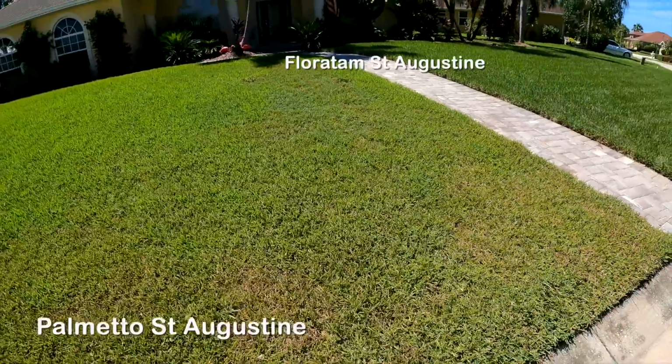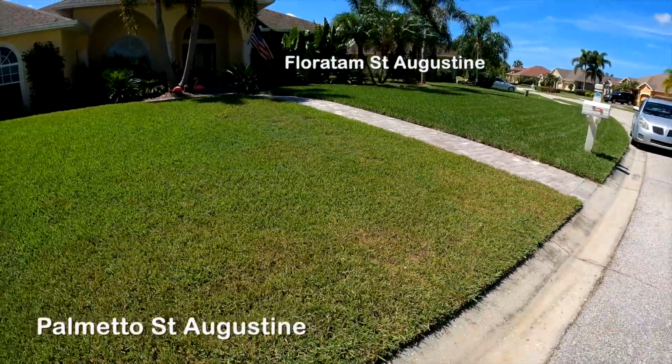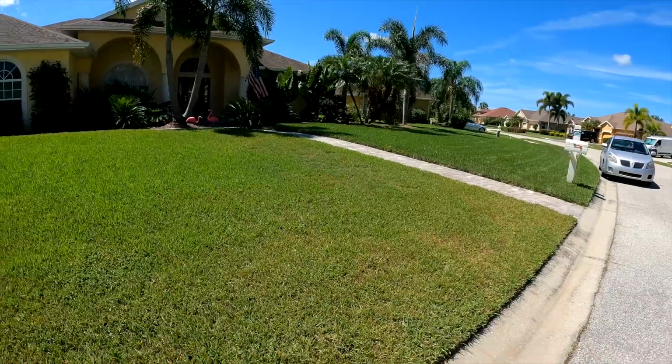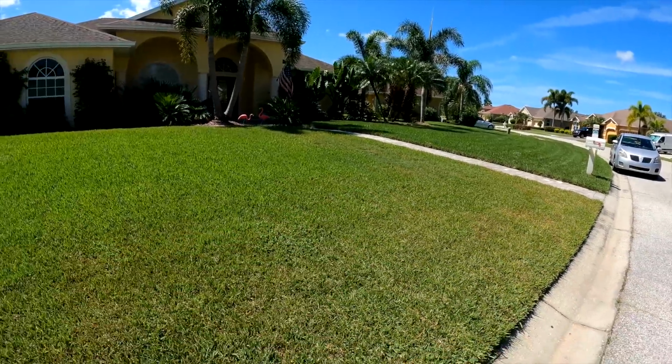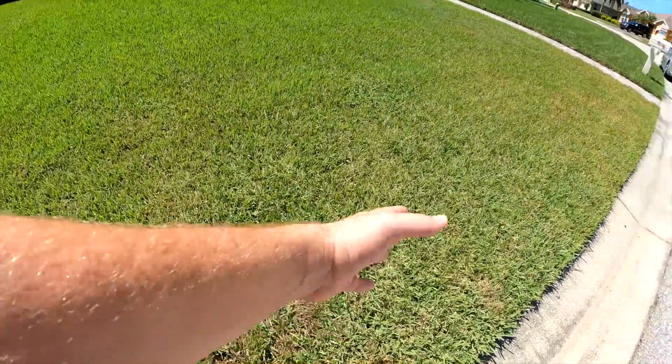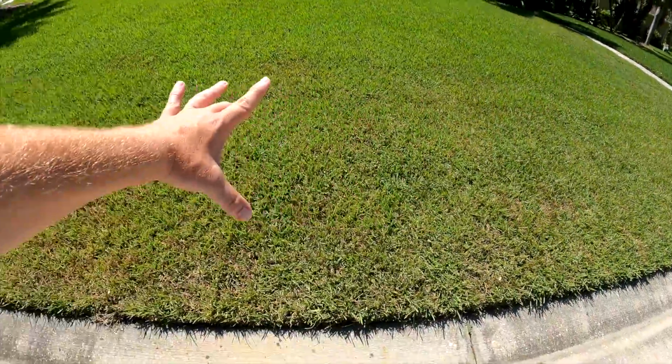All right, so the Palmetto, I'm pretty sure this camera will show it. Can you see how much darker that is than this? Same exact treatments. The Palmetto has just struggled. I had told you guys I was not gonna treat for disease this year, and so you can see all this brown, it's all in through here, but it's here every single season. All in through here.